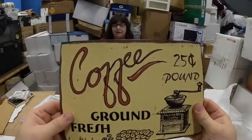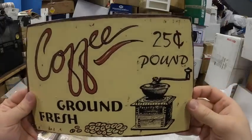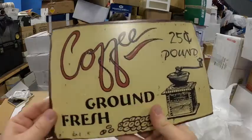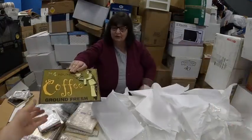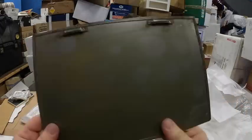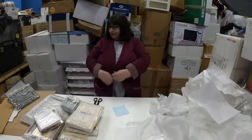Wouldn't they be cute by Ashley's coffee pot? We should do a big coffee lot since we have so much coffee theme type stuff. Yes. Yep, here's another one. They're cute. Yeah, they are. 25 cents. Pretty cool. Oh, all right, next.